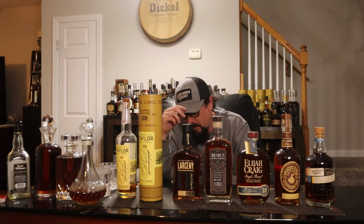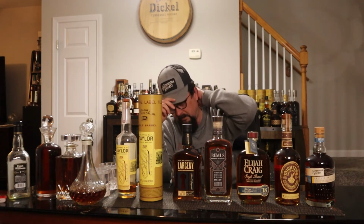I also came across a couple other things. One being today when I got this single barrel. I also had a chance to get a Michter's barrel strength single barrel strength rye, but it was MSRP. It was $96. But at the end of the day, I had to make a decision. I chose the single barrel over that because I'm not a huge rye guy and had already been over budget for the week.